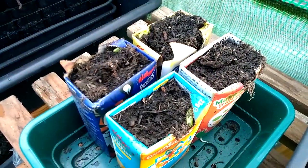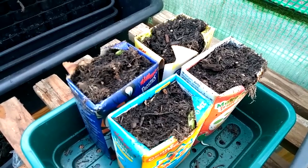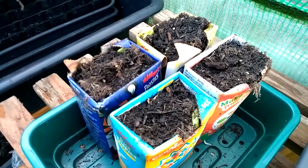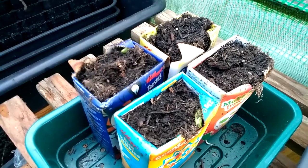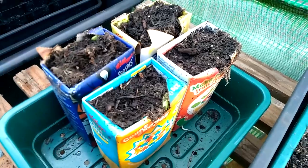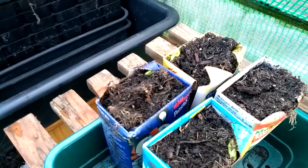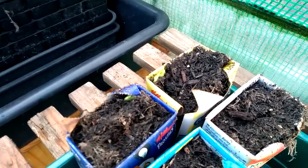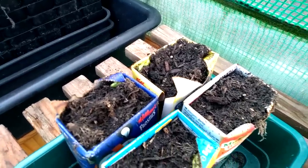Just checking out the broad beans in our highly scientific experiment. And I think you can see in this front pale blue one, there's a leaf coming up in the middle of the screen now. The dark blue has one coming up in the back left-hand corner. The yellow has one, which you can just about see, coming up in the bottom left-hand corner of the yellow.